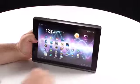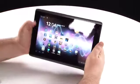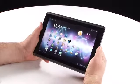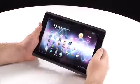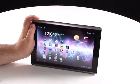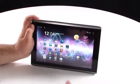So when you're holding it for long periods of time, it starts to put strain on the muscles. It's not quite comfortable to hold for several hours at a time. But if you can think of a way of propping it up, then it's an excellent tablet for all other purposes.